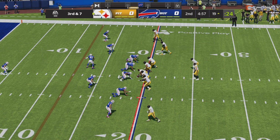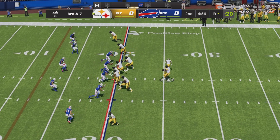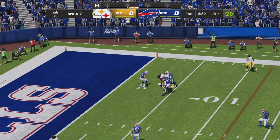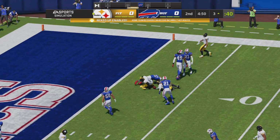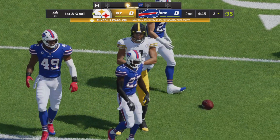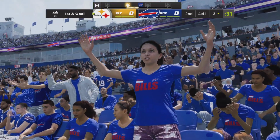Here's play number 7 on the drive. This is 3rd and 7. From the gun, it's Roethlisberger. He's got a man open. It's Chase Claypool. And the Steelers are going to have 1st and goal as they try to finish off this drive with 6 points. They're able to convert on 3rd down, and that sets up a 1st and goal.